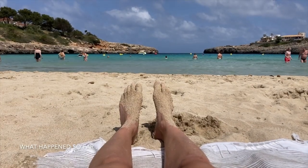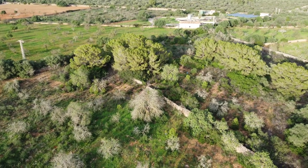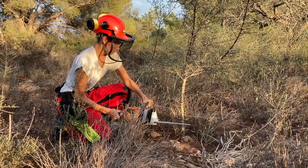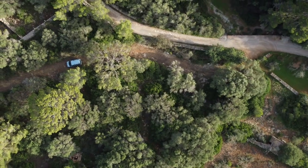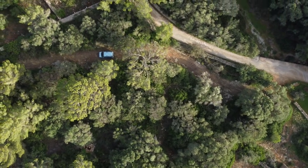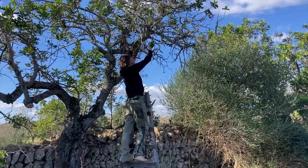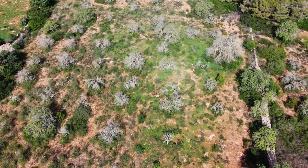After waiting for over a year, I was finally able to sign the contract and become the proud owner of 5 acres of wilderness on this beautiful island, Mallorca. In my first months as a landowner, we've cleared 160 meters of driveway to be able to access the property. And we started to cut back the old existing almond and carob trees. We still have a lot to do to bring this piece of land back to life.